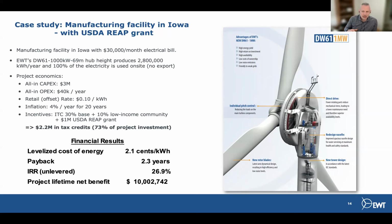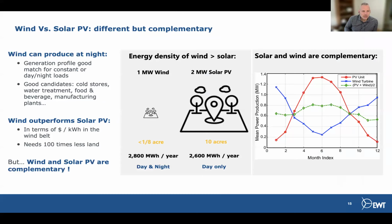That drops your cost of energy from 3.3 cents to 2.1 cents, even cheaper, halves the payback, and improves your IRR and the lifetime benefits. So it just gets, you know, almost silly. It's just unbelievable. It's so good.